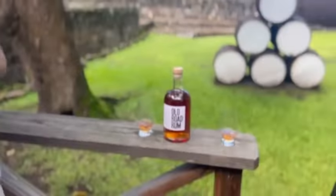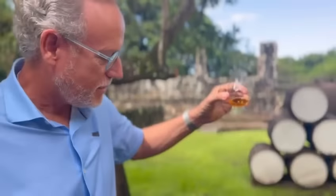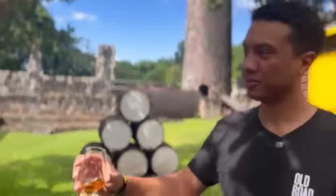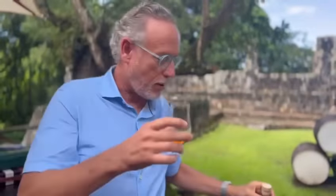Finally, the moment of truth after this amazing tour of the Old Road Rum with our good friend here. And we're going to actually try and taste. That's right. This beautiful bottle. So, cheers. Cheers. Congratulations on the development of this rum, and if you're ever in St. Kitts, Old Road Rum, I definitely have to try this. I'm going to try it right now. Here we go.